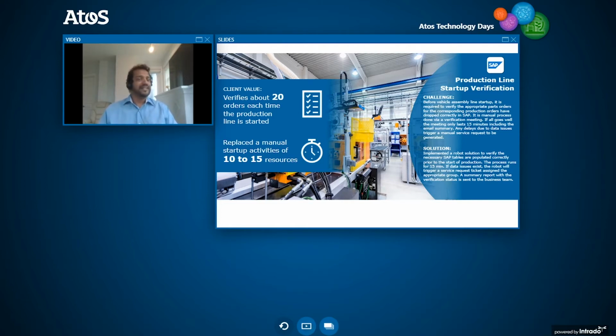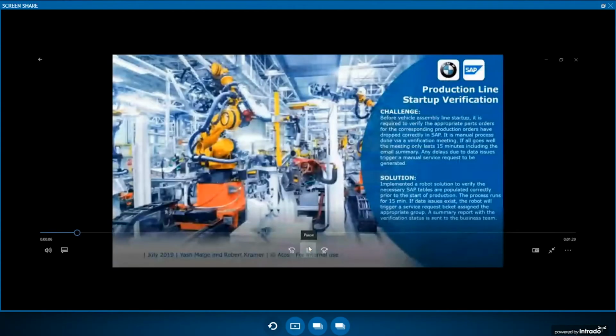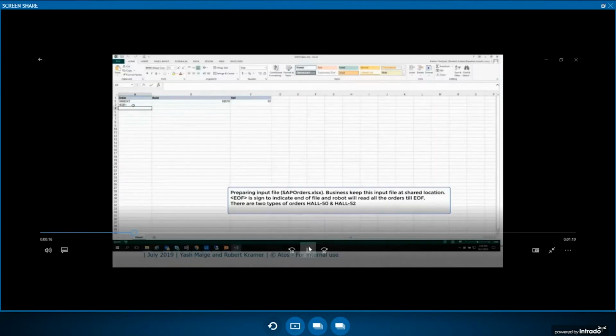We then implemented an RPA robot. Let's look at a quick demo. This is a recording of the actual robot that is implemented to help support shop floor activities, demonstrating some of the automated steps. As I was saying, the robot takes the order batch file that is in the Excel format, as you can see on the screen.